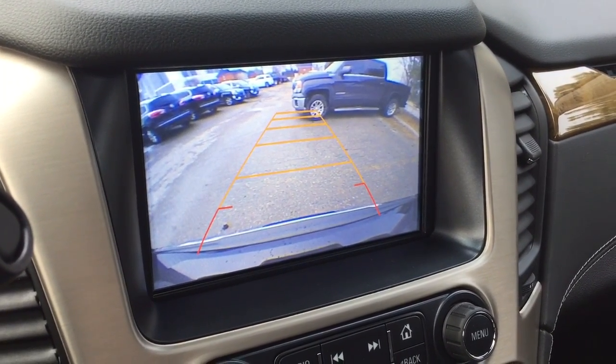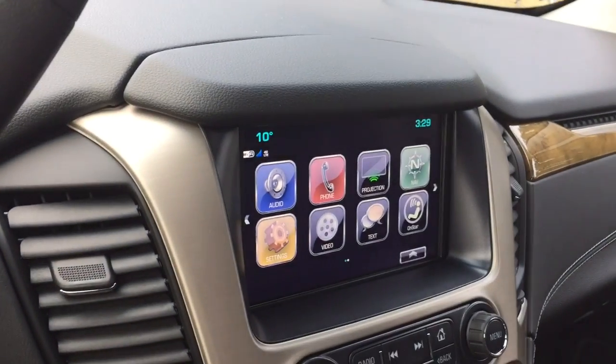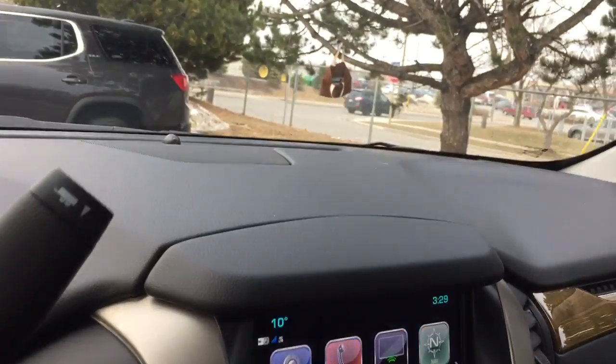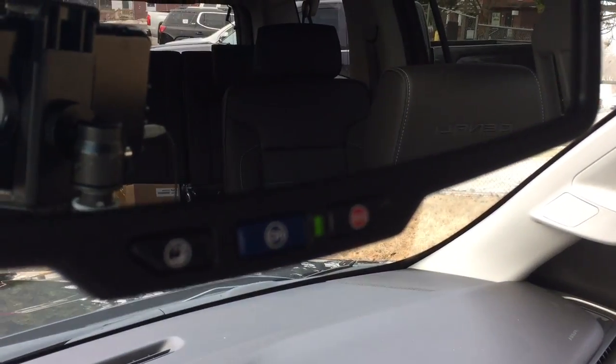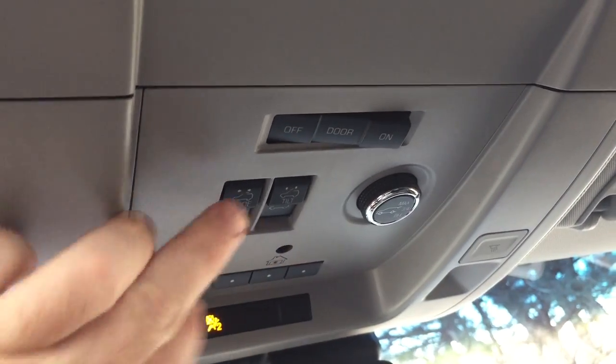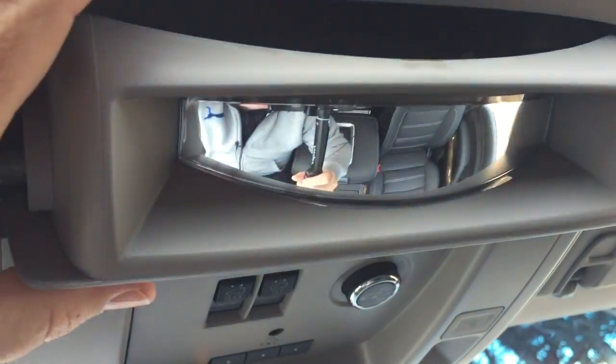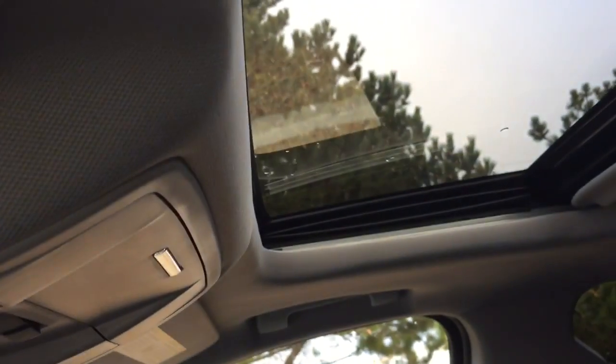If I was to take my foot off the brake here and get a little bit closer to those trucks, you get the seat vibration to let you know that there's something a little bit close behind you. OnStar available to you just above the rear view mirror there. Got your garage door opening settings, interior lift gates, and we also have some storage here for your sunglasses, a little compatible mirror there, and these buttons here are going to control the full sliding powered sunroof.